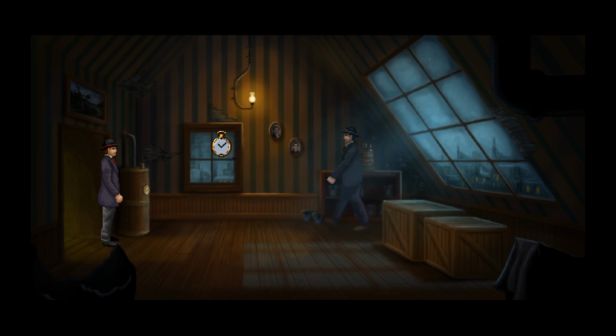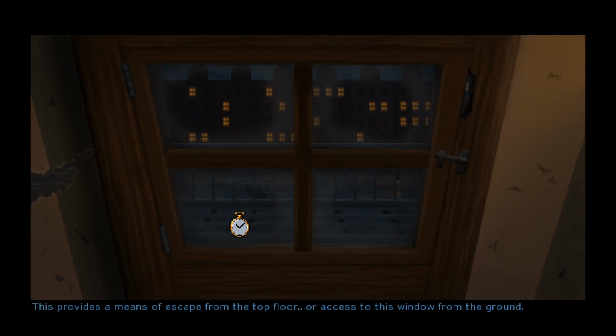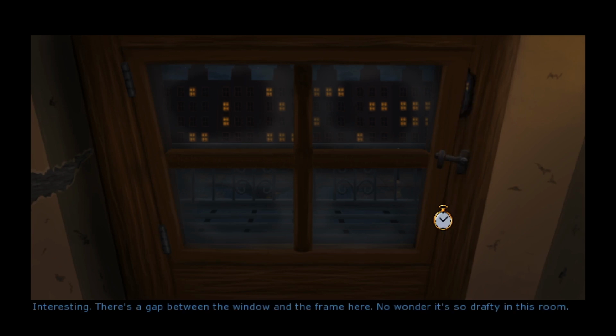Right, let's check out this window then, because this, I guess, is what we're looking for. So, there's a fire escape. This provides a means of escape from the top floor, or access to this window from the ground. It does. There's a latch. The window latch, securely locked. Yeah, what's this though? Interesting. There's a gap between the window and the frame here. No wonder it's so drafty in this room.